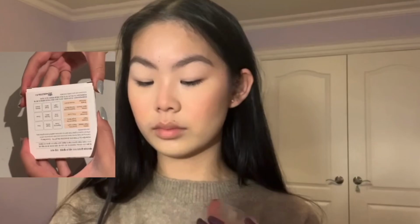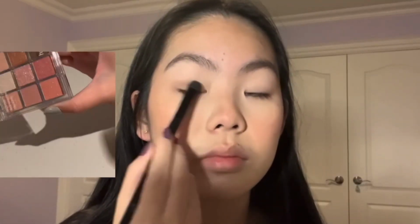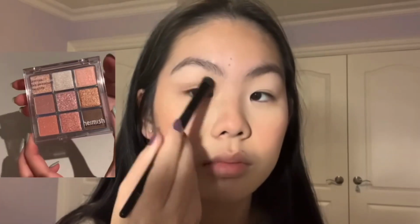This is actually my favorite product that Stylevana gave me. It is the Glitter Eyeshadow Palette in color Coral Berry, and it's from the brand Heimish.